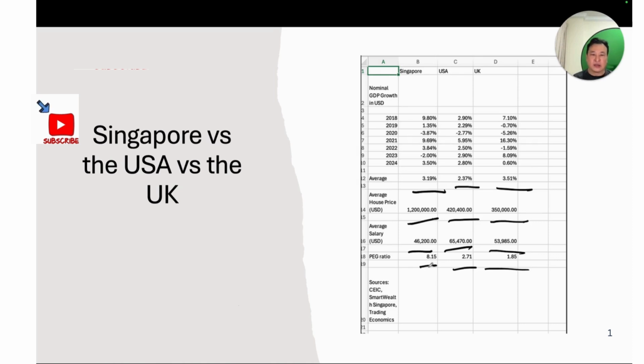Now, one of the questions that people will say, but Singapore's tax rate is much lower than the US or UK. And our tax ranges between as low as 10 to highest 24%, whereas in UK could be 40. Even if I double the salary, effective salary, so 80,000, our PEG ratio will still be 4 times. It is still almost more than double of UK and about 50% higher than the US. So it's still very expensive, no matter what you say.